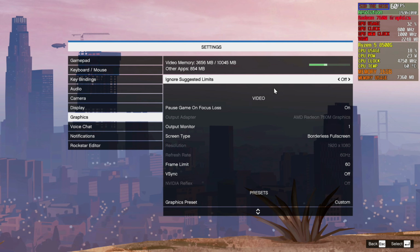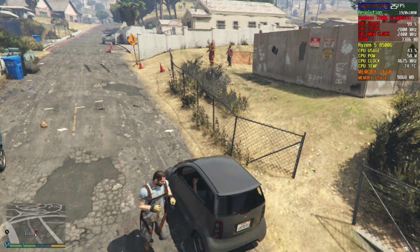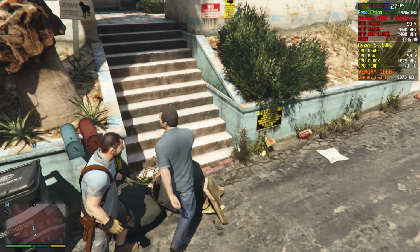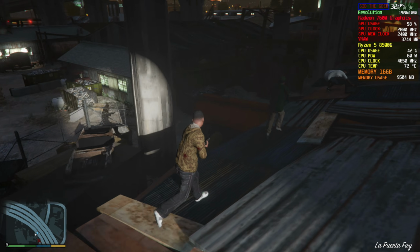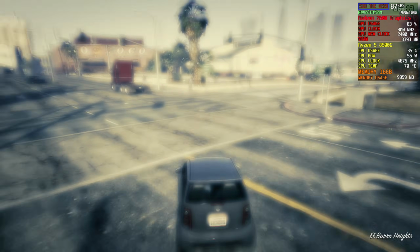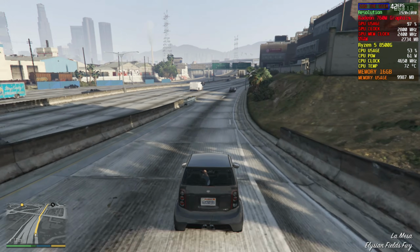Next up is GTA 5 Enhanced Edition at 1080p with ray tracing on high. The game hovered around 25 to 30 FPS. The reflections and lighting effects look incredible. But once ray tracing is disabled, you get a boost of 15 to 20 FPS depending on the scene.